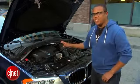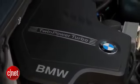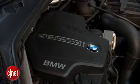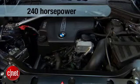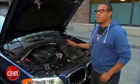Now, when I say twin turbo, what I actually mean is twin scroll. There's one turbocharger there with 2 scrolls. It spins up a little bit faster than one large turbo would, so you get less lag. At the end of the day, what you're left with is 240 horsepower and 260 pound-feet of torque, which is a pretty good amount of power for a vehicle of this size.